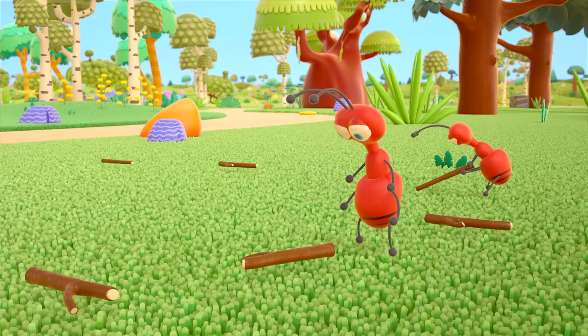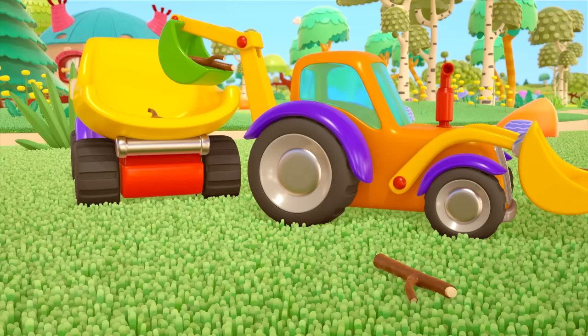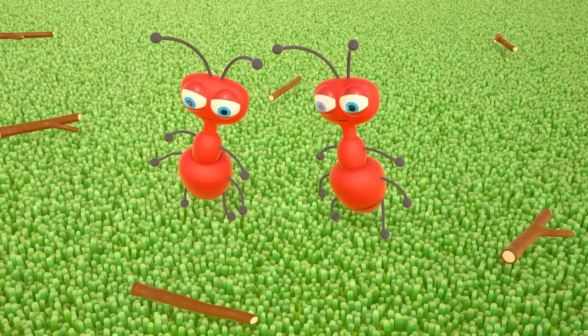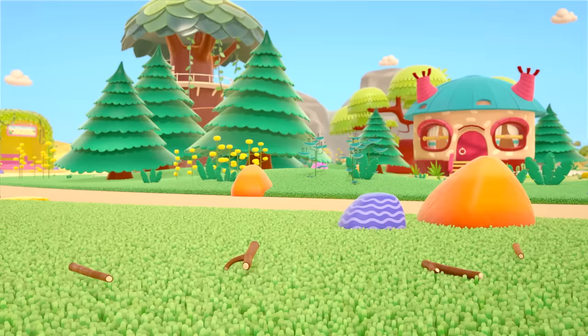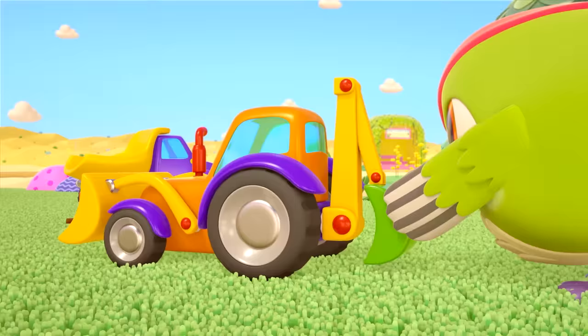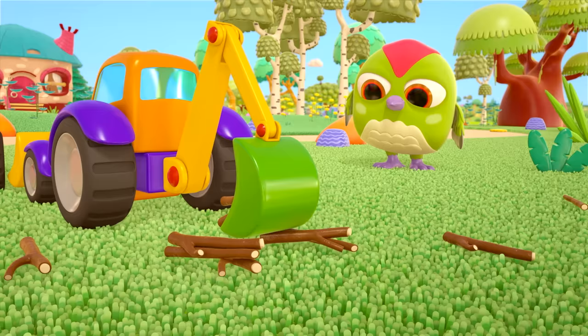Let's help the ants gather branches for their anthill. That big bucket will have no problem getting the job done. Load it all up! The tractor's picking up the branches and loading them into the dump truck. And the dump truck's taking the load to the anthill.